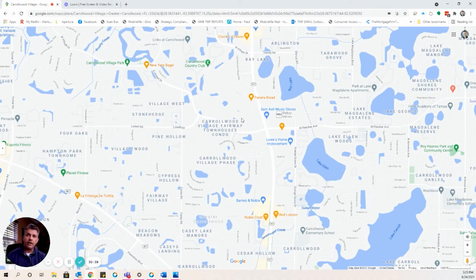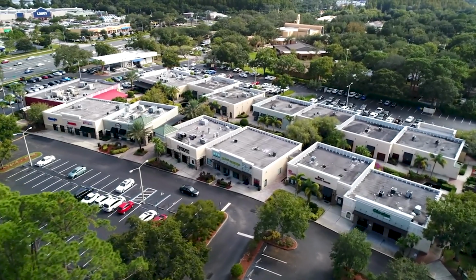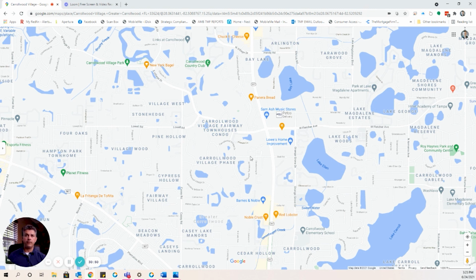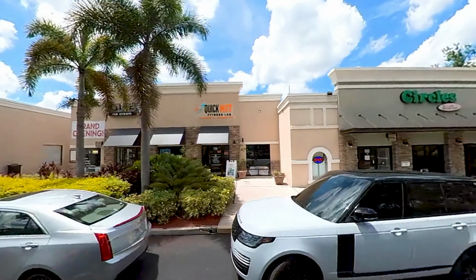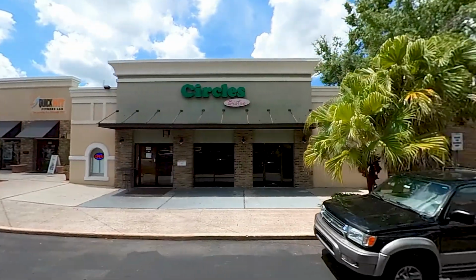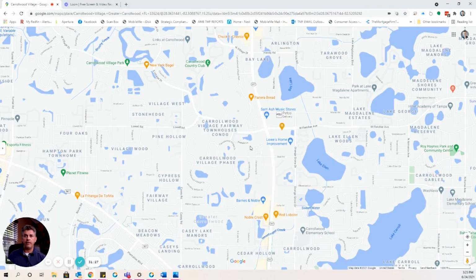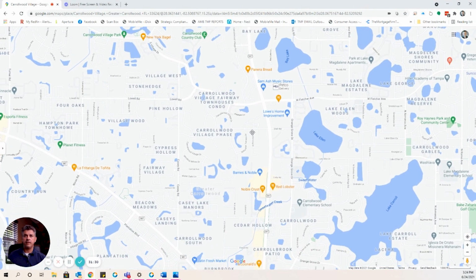So within Carrollwood Village, there are, like I said, a lot of shopping centers. Once you come into South Village Drive, this whole area right here that I'm marking, you've got Circles, which is an excellent restaurant, and they have excellent wine and different things like that if you're looking for a neighborhood restaurant where they know your name. They do serve lunch and dinner. There's also an Anthony's Coal Fired Pizza. There's a Chili's. They've got their own little bar here, and actually a comedy club called Side Splitters. They usually have really good comedians coming in there as well. We've got some plans to take the kids there.